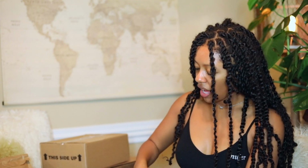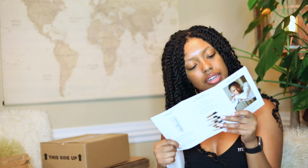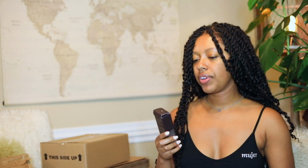Okay, this one I think is from Mercier. I read the box earlier on this one. Oh, this might be a new foundation. Or maybe an already existing foundation. Let's see. Let me just open it up. Flawless Fusion Ultra Longwear Foundation. And then we have a primer.